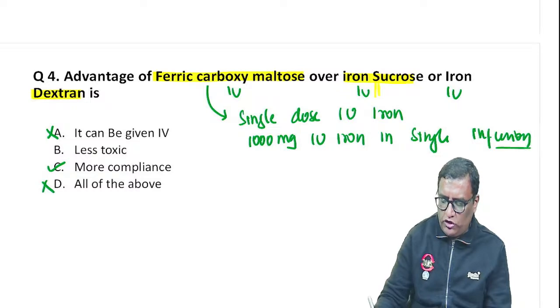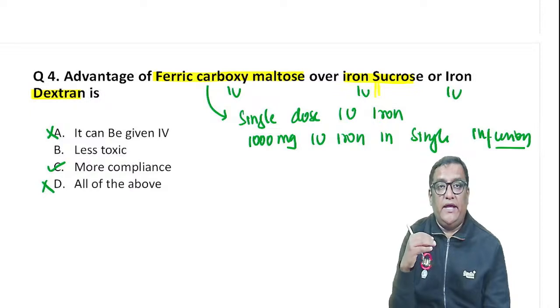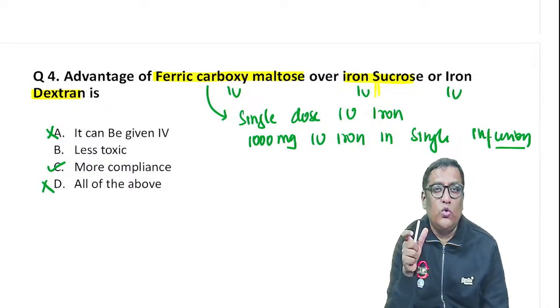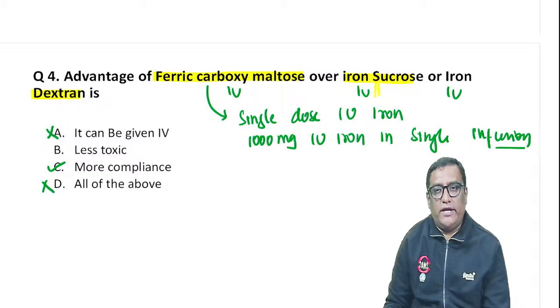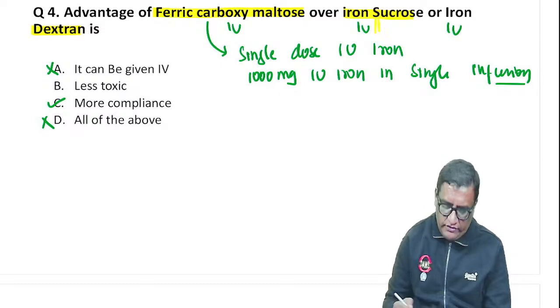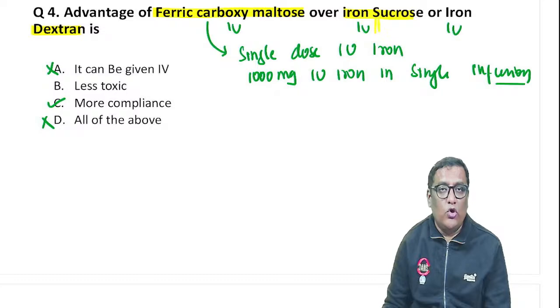So we need not call the patients again and again. For iron sucrose and iron dextran, we cannot give 1000 milligrams. We can give only around 200. Iron sucrose we can give 200 milligrams in one setting, and we have to keep giving that on alternate days. That is the biggest advantage of FCM or iron maltose; iron maltoside is also available, right? So that is why there is more compliance. With a single dose, compliance will be more.